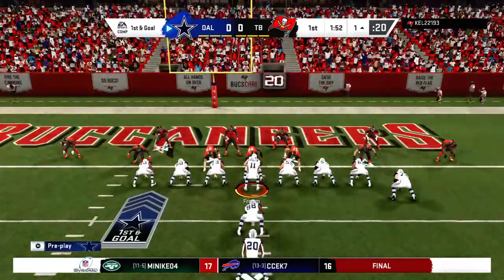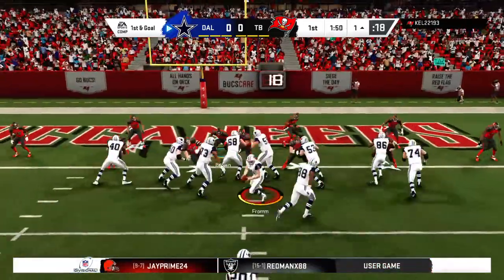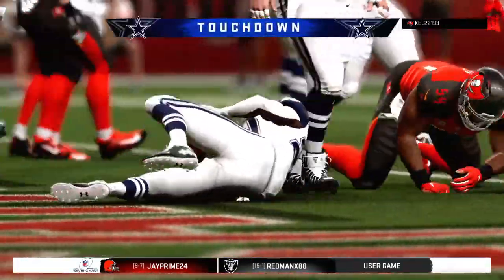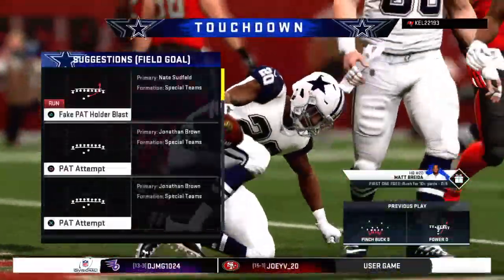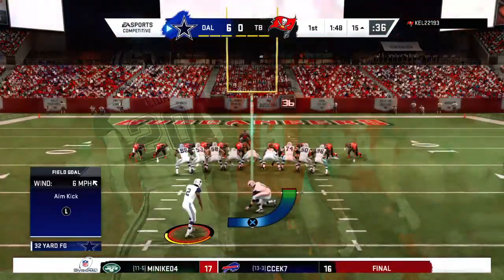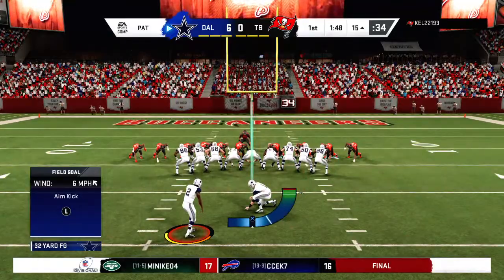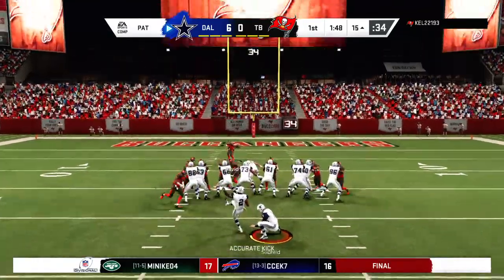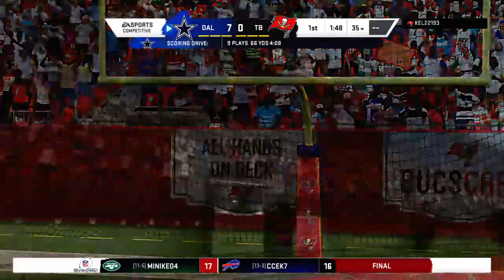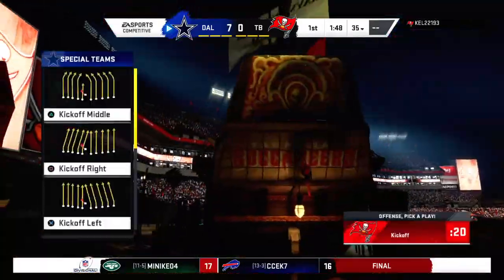And perhaps now close to the first points of this divisional round game as it's first and goal. They run with Breida. And he will take it in for a Cowboy score. Taking it in from a yard out as his guys are able to strike first here in this opening quarter. One of the keys to their long winning streak has been scoring first. An ideal drive right there, getting the first 6 points of the ball game.